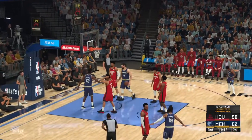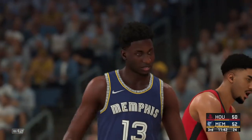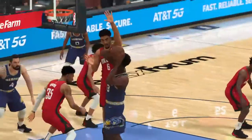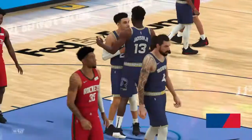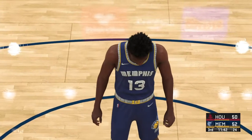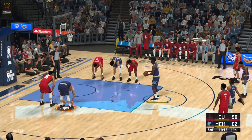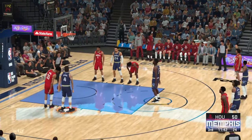And so he draws the foul, headed to the line to shoot a pair. That's his fourth personal foul. Sometimes with bigs, you prefer to send them to the line. But Jaren, he's a knockdown shooter from there as well. Jackson Jr. taking two shots. First one falls for him.